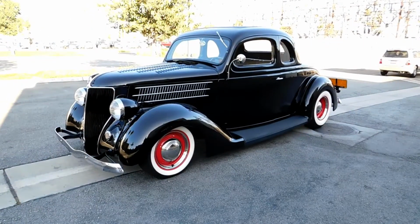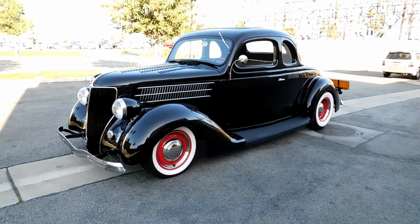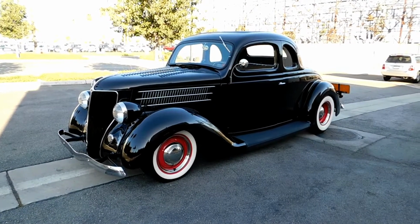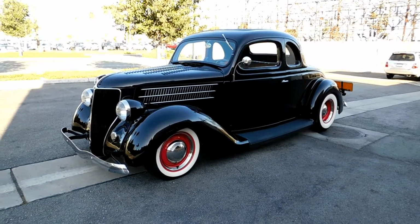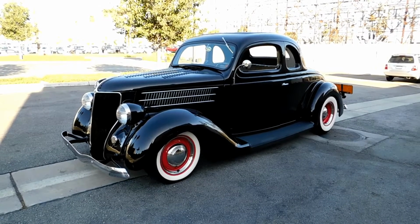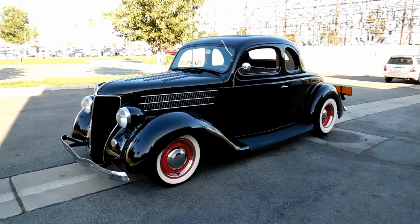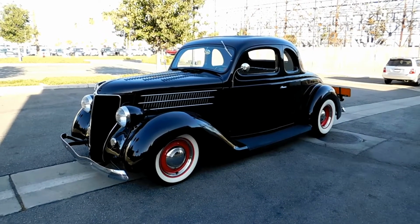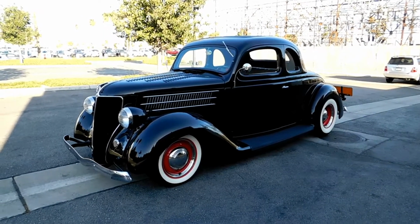All right, beautiful morning here in Signal Hill, Long Beach, California. Looking at a very nice 1936 Ford Resto-Rod. Very nicely done, just light modifications. It's got a good look and a feel to it. It's got a little character. It's been done about 15 years, so you'll find a little bit of character flaw here or there, and we'll point out what we see as we walk around, like we always do.